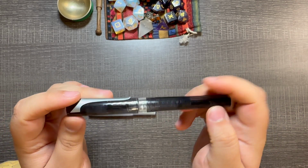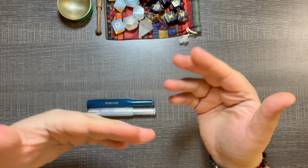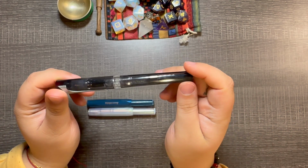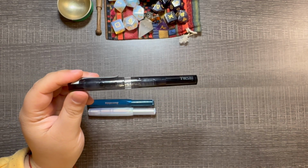And the swipe was in a 1.1 stub because I didn't want to have to keep cleaning out my 1.1 stub Twisby Eco that I wanted to use for other pens. So I got the swipe in the 1.1 stub in the Prussian blue so that I can do it for my samples, but I don't need to write out in the 1.1 stub often, so I just gifted it to my mom.